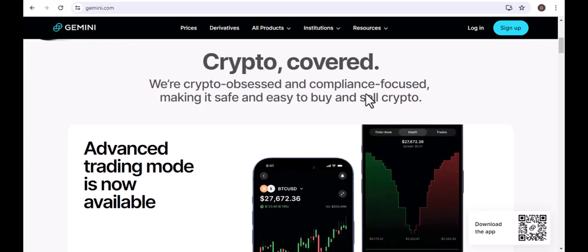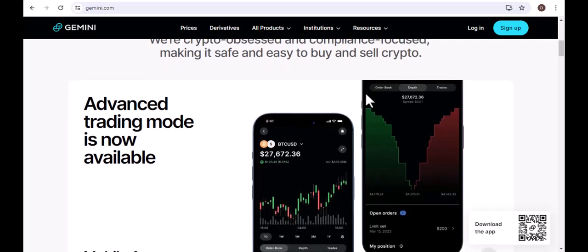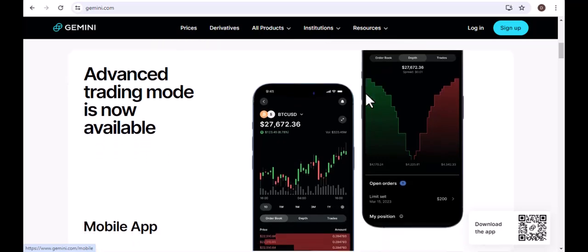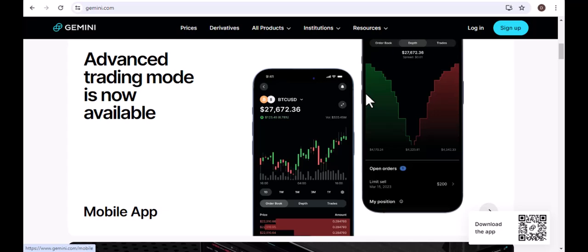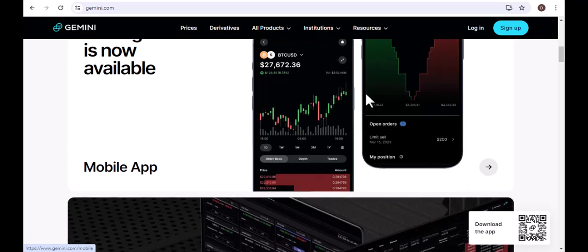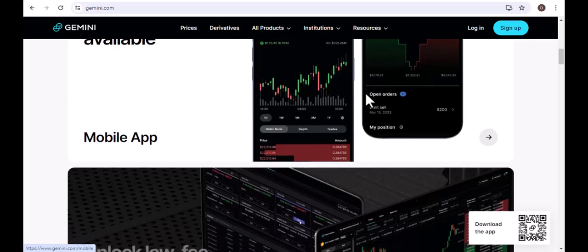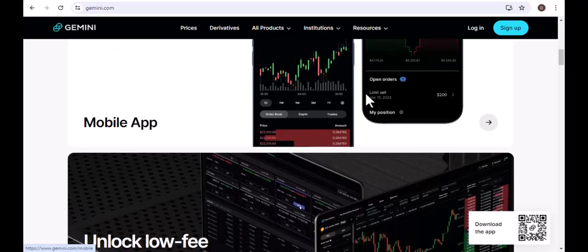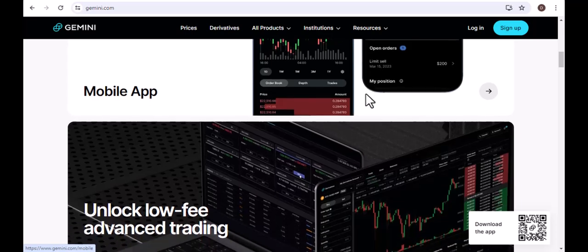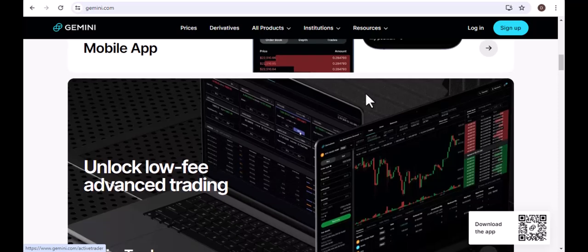To perform a wire transfer, you'll need Gemini's bank details. Gemini provides these details within the transfer or deposit section of your account, specifically for wire transfers. These details will include the beneficiary name, Gemini Trust Company, LLC, their bank name, routing number, account number, and sometimes a specific reference or memo for your deposit. This reference is crucial as it helps Gemini identify your deposit and credit it to your account quickly. Always double-check these details before initiating the transfer from your bank.